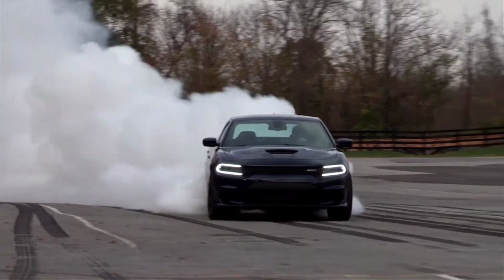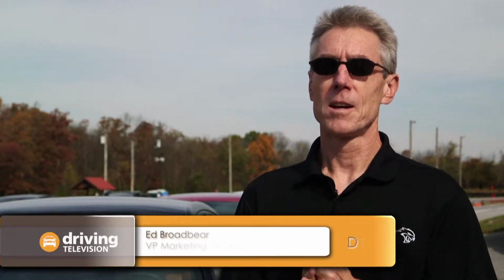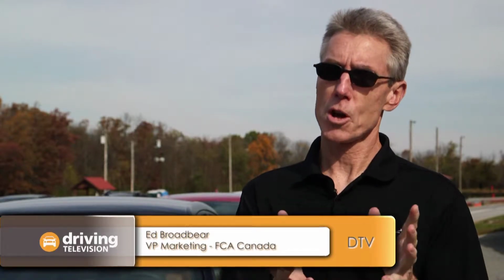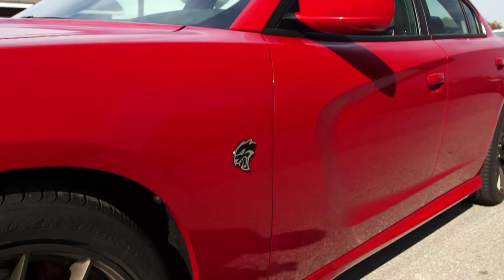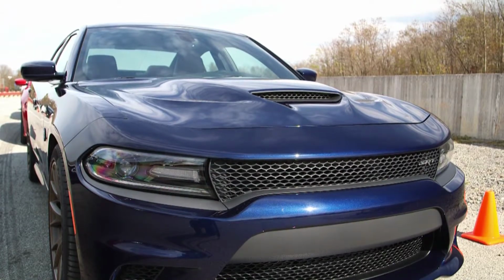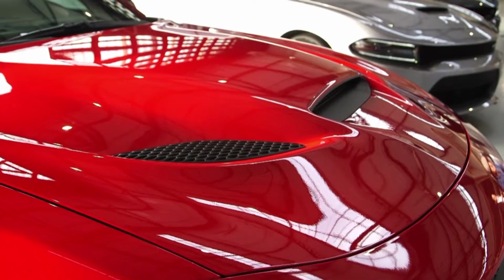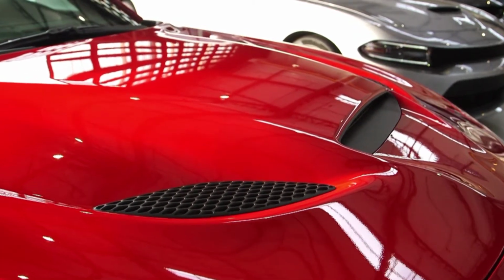You know, there's a population of customers that wanted the Hellcat. When we first started talking about it with the Challenger, we saw the demand was significant for the vehicle, so we launched the Challenger Hellcat, and now with the Charger, we've got the practical version that has a rear seat that's usable. 707 horsepower, 650 pound-feet of torque. It'll do 0 to 60 in under 4 seconds. It's got an NHRA certified 11-second quarter-mile run. It'll do 0 to 100 and back to 0 in under 13 seconds. So it's an all-around performance machine at a great, great price.